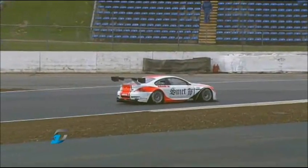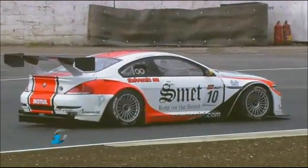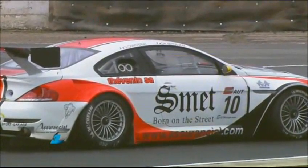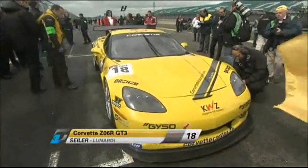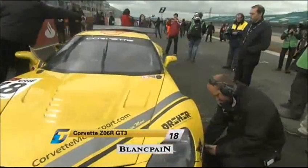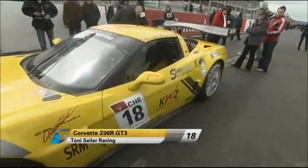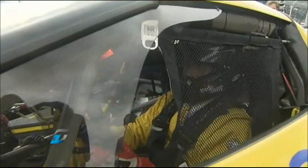That car took no further part in the proceedings, it looks like. For that number 10 BMW, it is going to have the same problem at round 2. That is one of the Team S-Berg Racing cars. It's Damien Charvera and Christian Bergeon, and they have not had a lot of luck this weekend, and it looks like their luck has gotten even worse prior to the start of race 2. There's the race winner from yesterday, the Tony Seiler Racing Corvette. Wonderful car, 7-litre LS7 V8 engine.